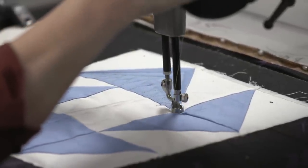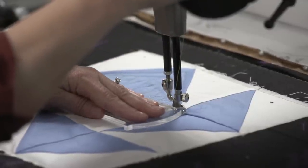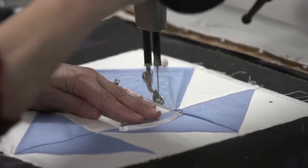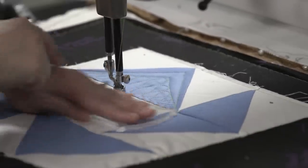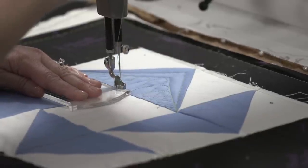To the end, and I'm just going to stitch in the ditch back over here because I'm watching the path that I'm traveling. I like that you've got that all planned out. Kind of. And I need to pause, so I'm choosing a point that's not going to be noticeable. That's a fabric intersection, so I'm just pausing so I can readjust.